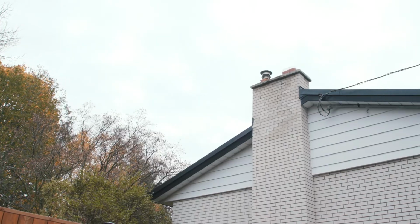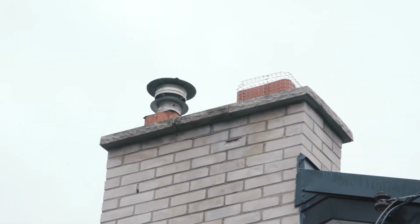So as you can see with this homeowner, they've capped their chimney because in the past they had a squirrel go down in their basement. So what you need to do is take a look at your chimney and cap it off.